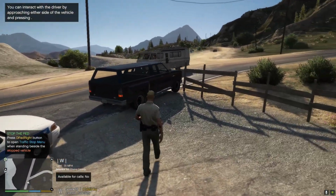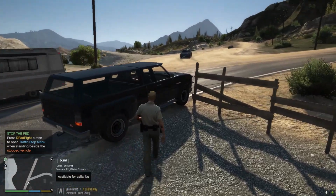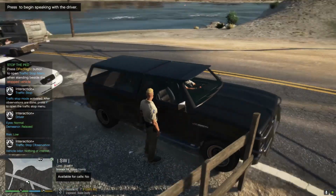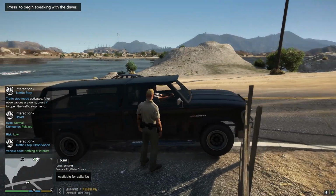Again, he's only going 7 over, so at worst I'll probably give him a warning, but I do want to see what's going on. Hello, sir. Oh, God. Deputy Street with the Blaine County Sheriff's Office.